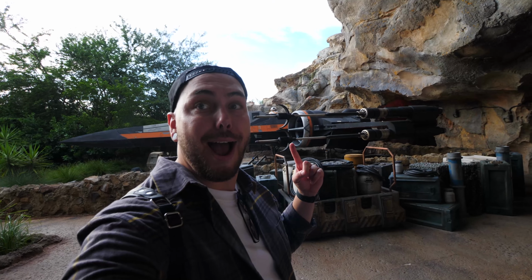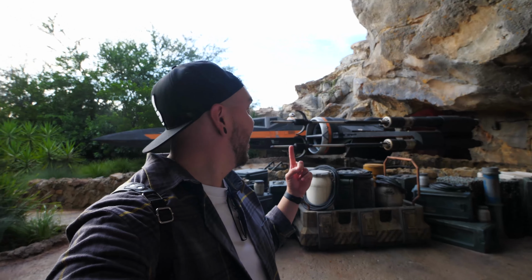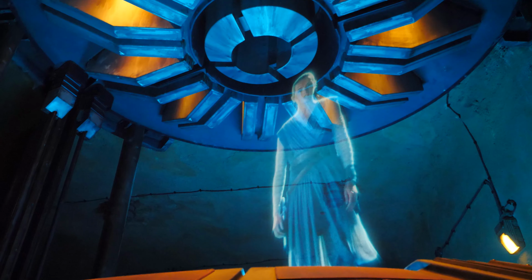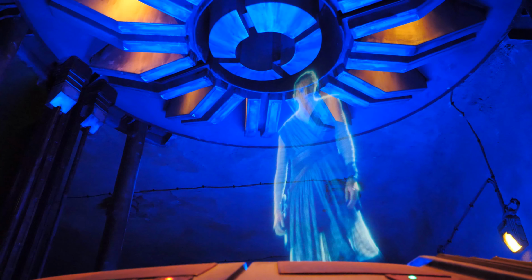Catch you over there. Rise of the Resistance has been one of my favorite Disney attractions since it opened. It's very groundbreaking. But there are a few secrets that I bet you don't know about it. The first being, the hologram of Rey during the pre-show is actually a screen behind a two-way mirror.